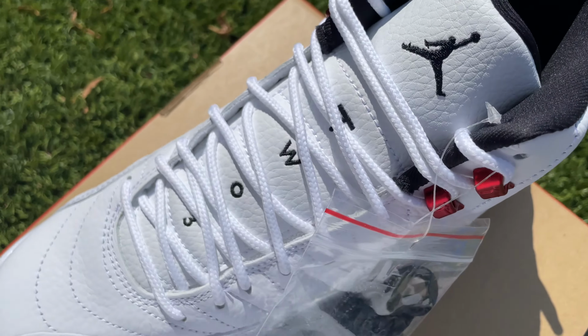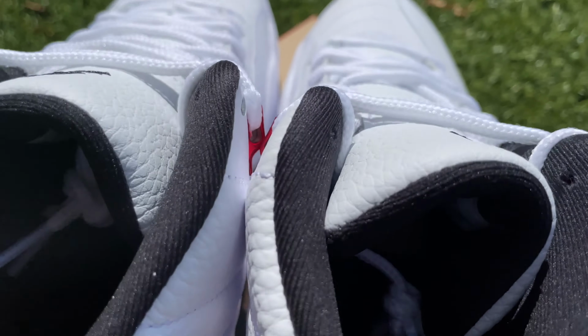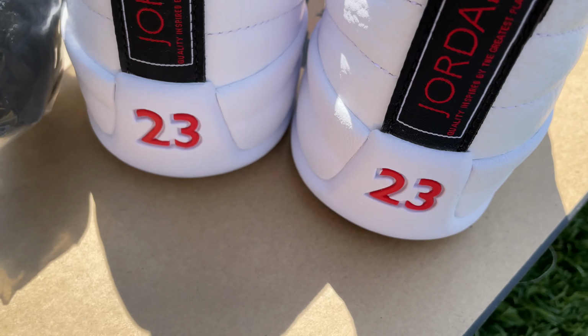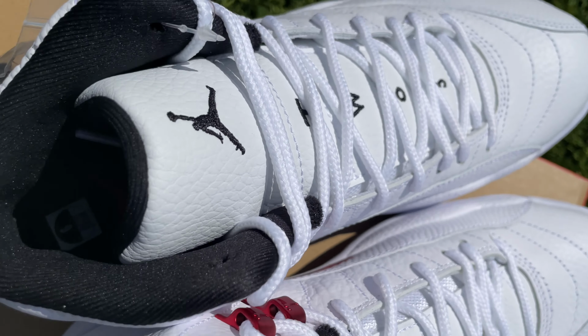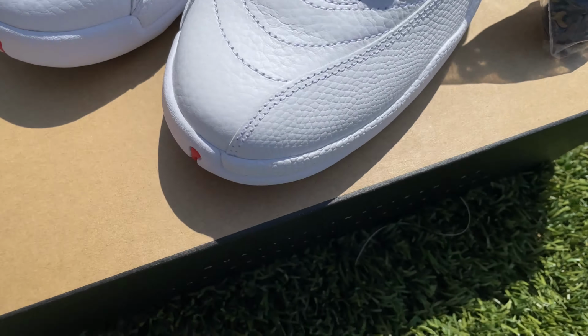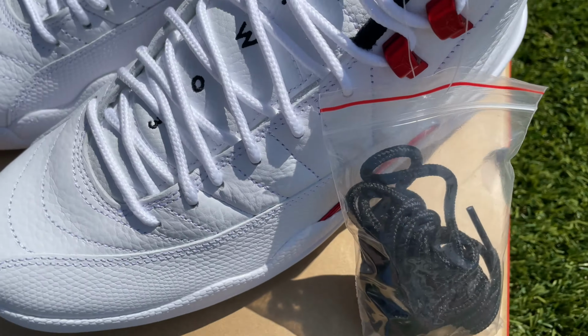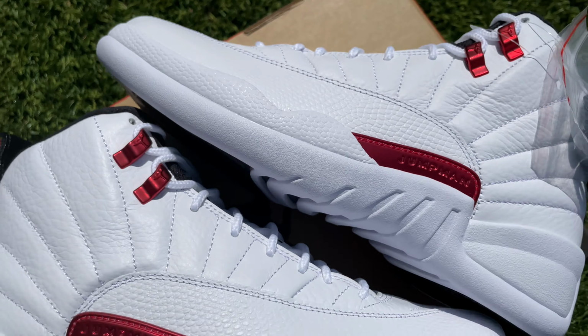I heard they were coming with extra laces. I was wondering if those were going to be red, because I think those would have definitely popped. But we do have black. I am very interested in seeing how those are going to look on the shoe. But let's move to the insole. So on the insole, we do have a black with a red Jumpman, and as always I'll give you guys b-roll so you guys could see all the details I am talking about.